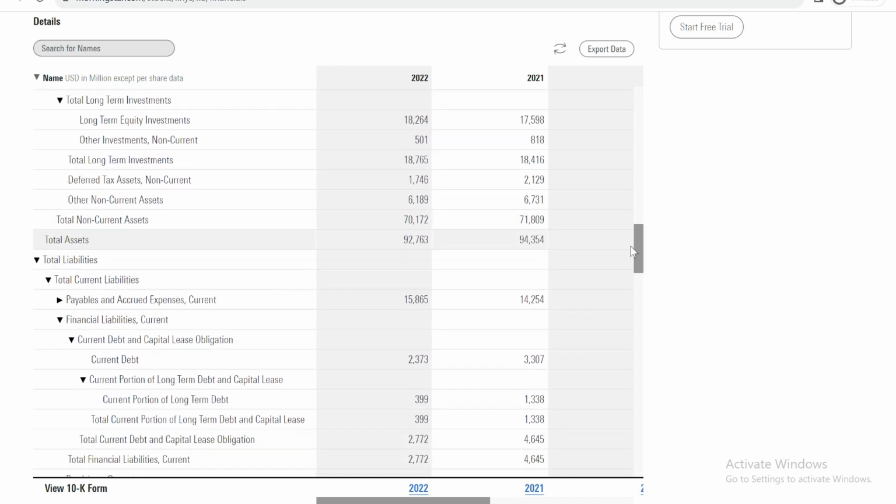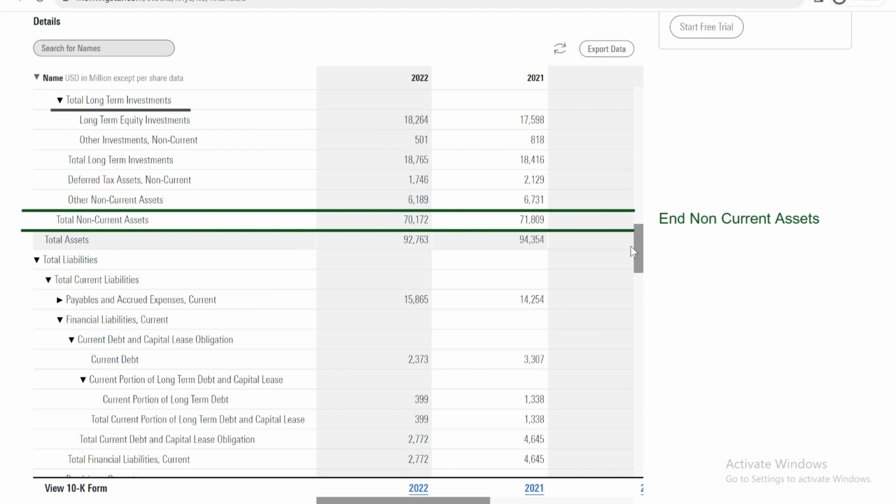These are long-term investments they have, such as stocks in other companies, but they're not planning to sell these within the next 12 months. In Coca-Cola's case, for this year, they hold $18.7 billion in investments.